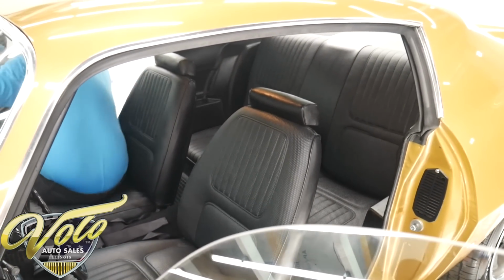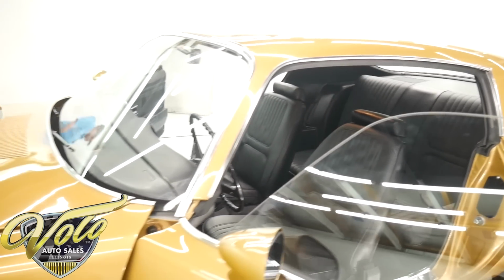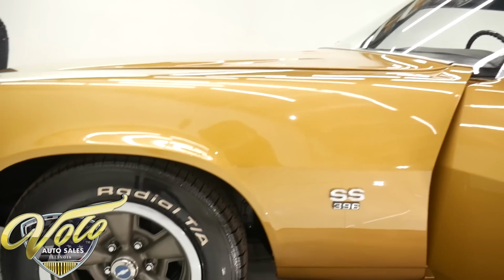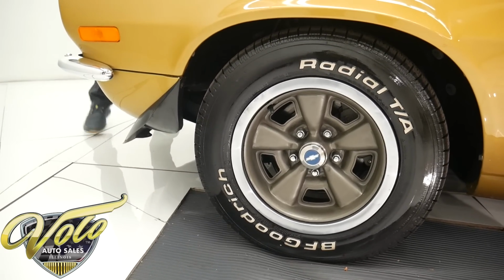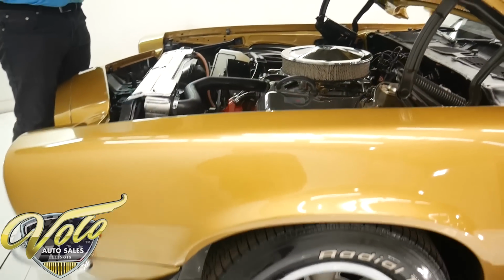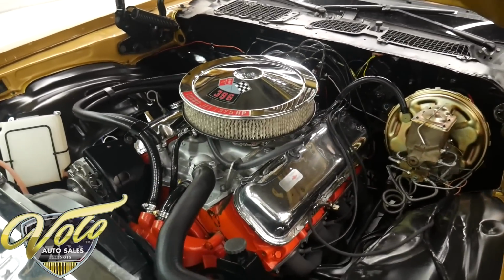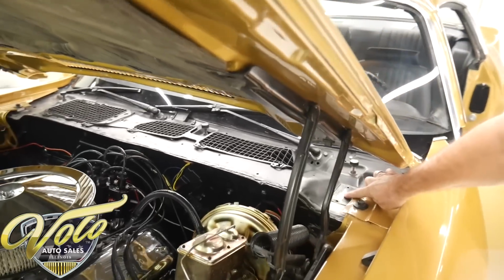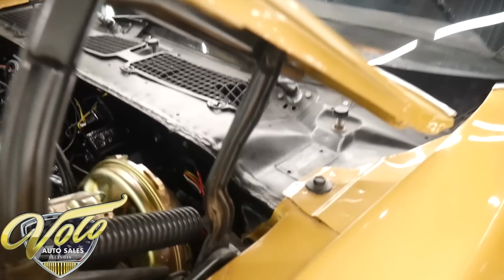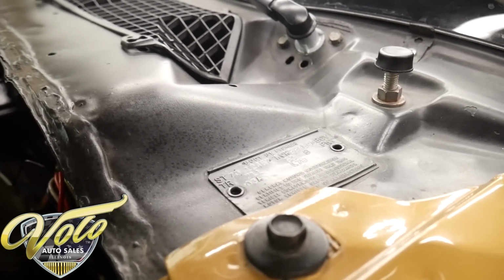All right, now let's look at this motor. This famed L78 engine. In 1970, the trim tag is real important. The tag right here says L78 right on the tag. They didn't do that prior years, and they would also indicate Z28 if it were Z28.